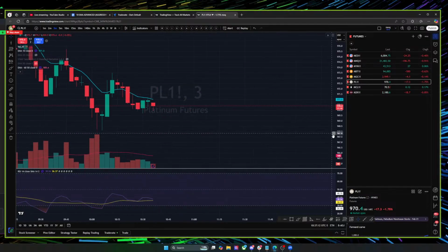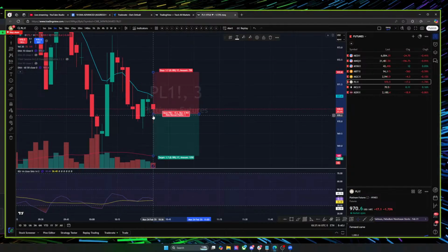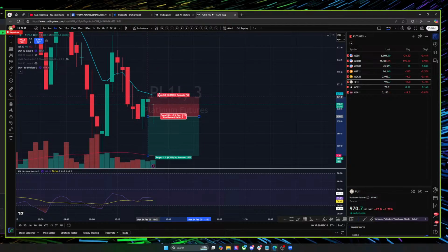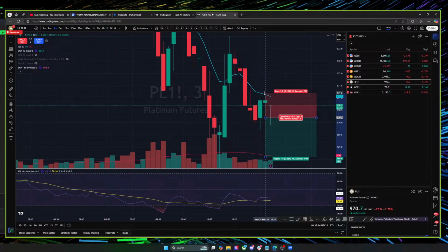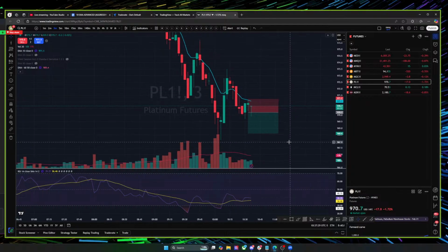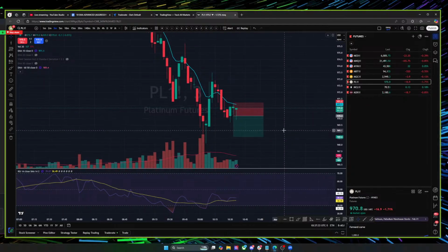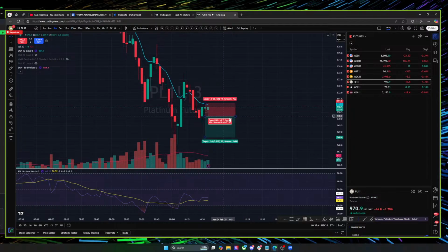I'll be honest, I haven't tried this yet on Platinum. This would be an insanely tight stop. Like if I were to run the strategy here, what would that even be? That'd be like 1 point on Platinum. That's pretty darn aggressive. I don't know that I would be doing 1 point on Platinum. Usually I like to do at least 2 points, but all right. But that is a setup if you wanted to take it.